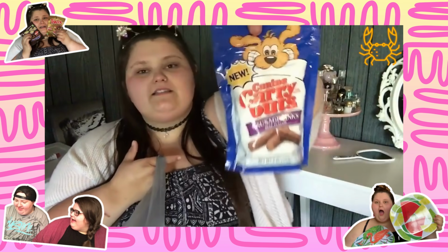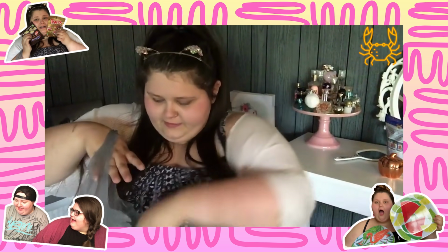I got Twinkie Star some dog treats. These are sausage links in the Canine Carryouts brand. I got an adorable orangish, goldish pumpkin because it's gonna be Halloween soon, even though it's only September, but it will be Halloween soon, I promise.